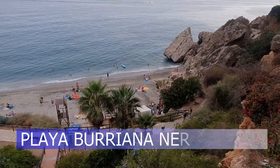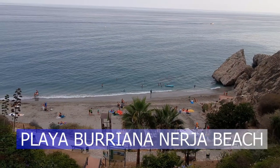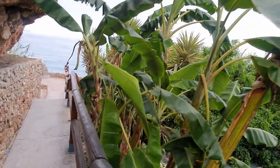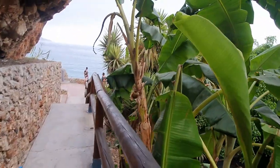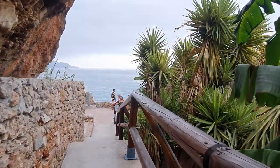And another one of the most famous beaches in Nerja is Playa Burriana. It offers boat rentals, lifeguards, and a boardwalk with shops and restaurants. You can easily walk to Burriana Beach from the Balcón de Europa. Along the way is the gorgeous view of the colorful buildings in Nerja.